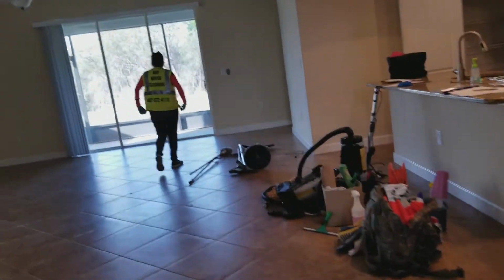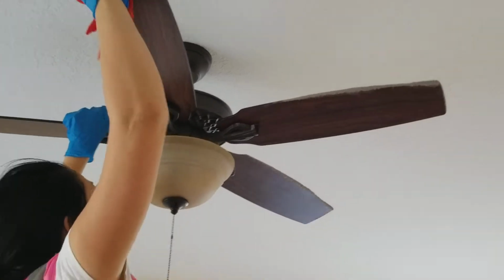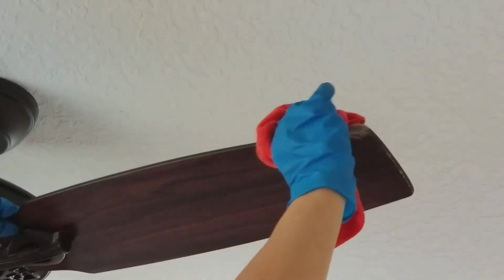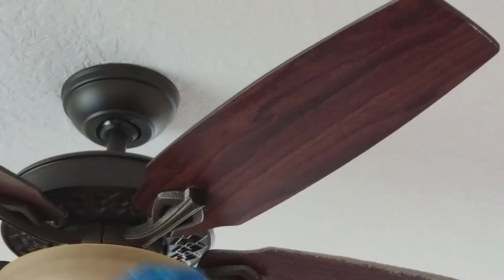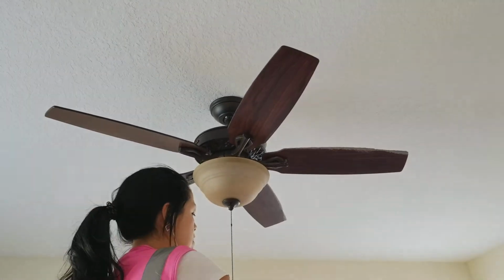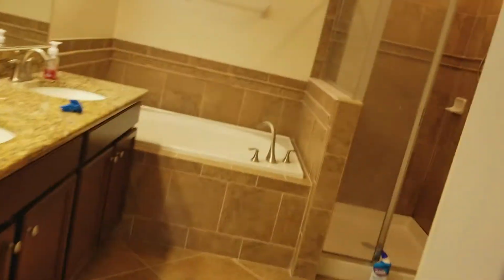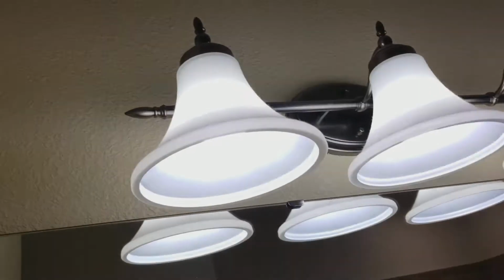Let me show you the master bathroom. The master bathroom is a kind of challenge, but for example, look at this. Sully is cleaning by hand and in detail all the ceiling fan and the blades. So this client is paying us to do everything by hand and in detail. Another way is to use a ceiling fan brush, but in this case, this client is picky and wants to sell the property and wants the house in really good shape.